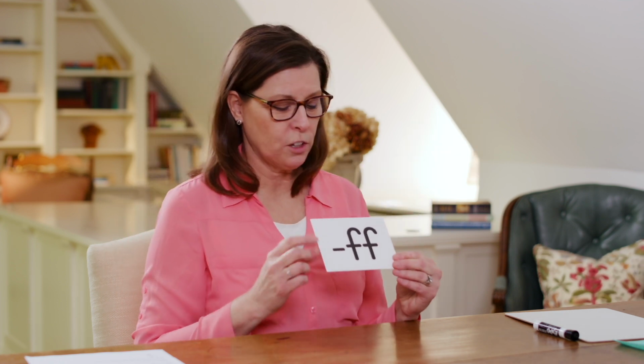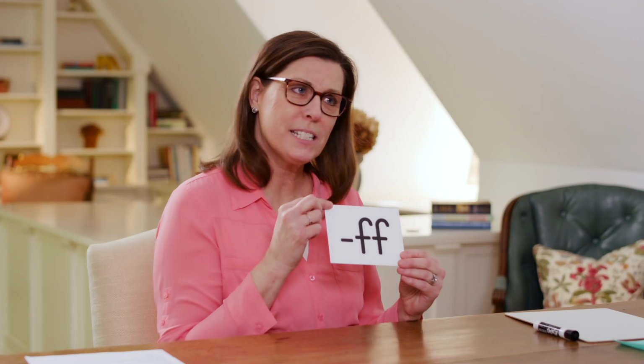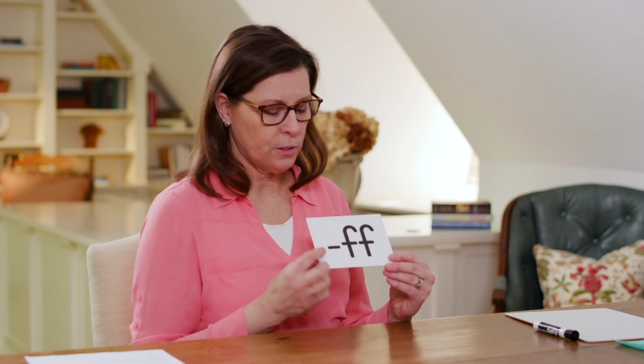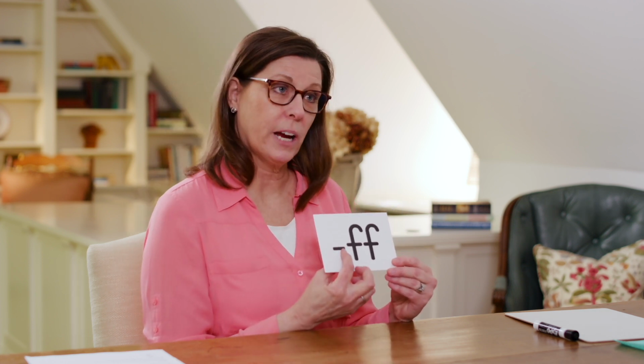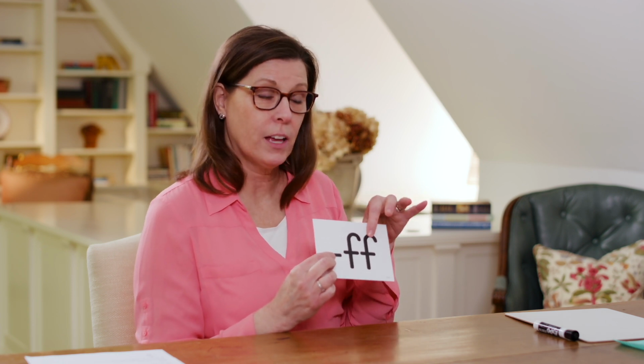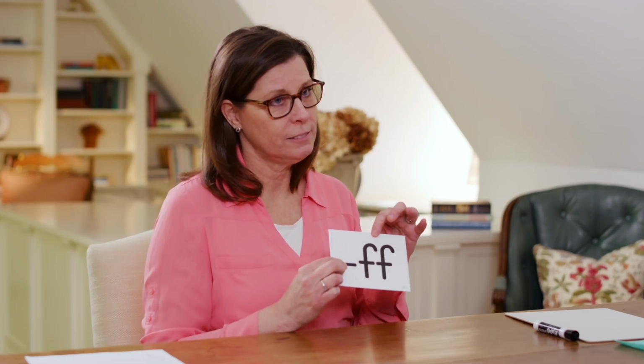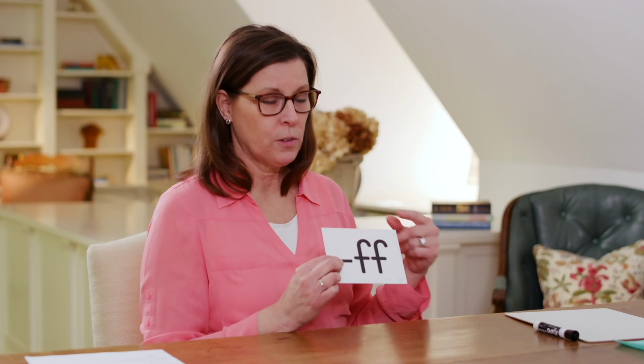All right, let's review. What are the letter names? FF. And what does FF say? Good. And what's the key word? Off. Very good. So let me tell you something about this little line right here. That line means that this pattern, FF, comes at the end of a word. Where does it come? At the end of a word. Good. And it's the end of a short word. Good job. So now we're ready to read some words with our new pattern.